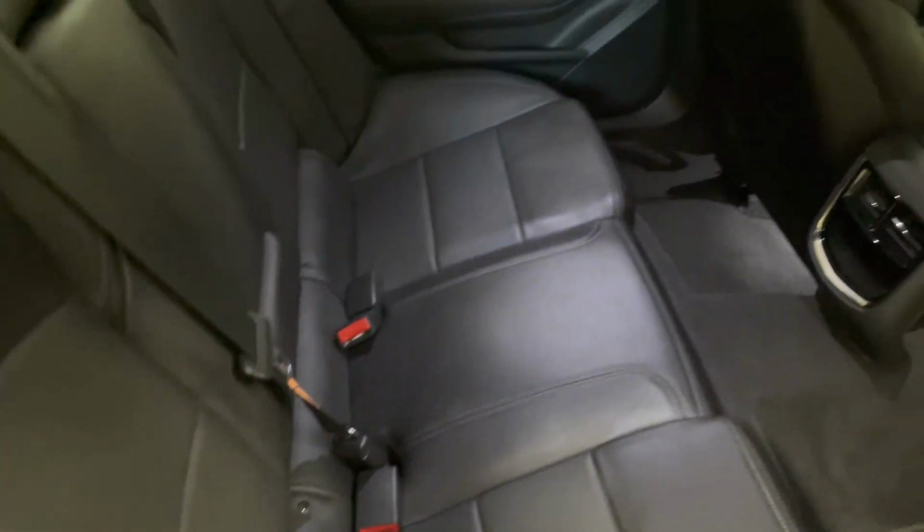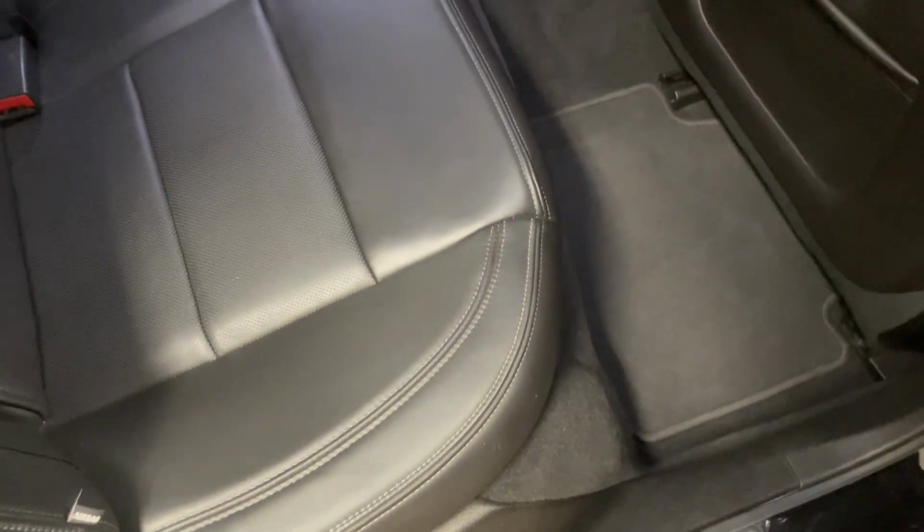Now that I've got this car cleaned out, I can start organizing and getting things ready for the next trip.